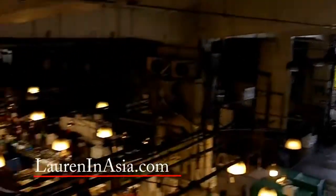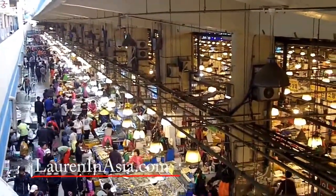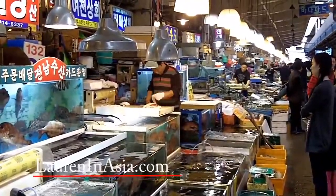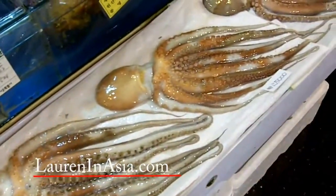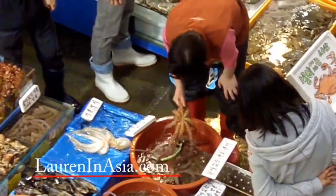Walk into the Noryangjin fish market and your senses are instantly on overload. The market is massive with more than 700 shops selling sea creatures. You can pick out an octopus, they are lined up for shopping ease, or have a shopkeeper show you some that are still alive and squirming.